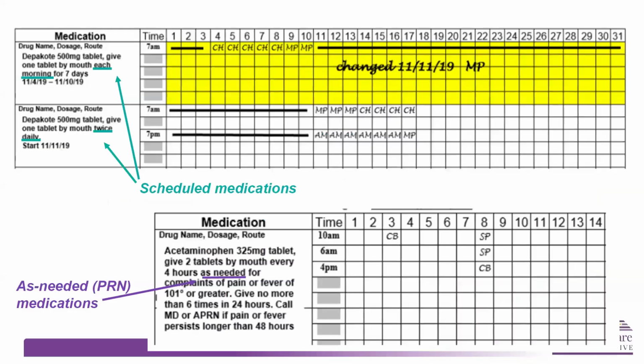And just to show this visually, we have two examples on the page here. At the top of the screen, we have an example for a scheduled medication. This is a medication that was scheduled to be given once a day. It was started on the 4th of the month, and it was administered daily. You can see the nurse's initials there until the 10th of the month, and then that order was discontinued, and it was replaced with a new order to give the medication twice a day. And so you can see on the 11th of the month, now you start seeing the nurses beginning to initial the medications being administered from the 11th of the month onward.